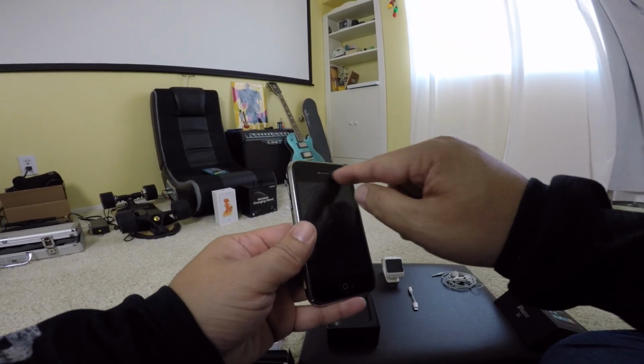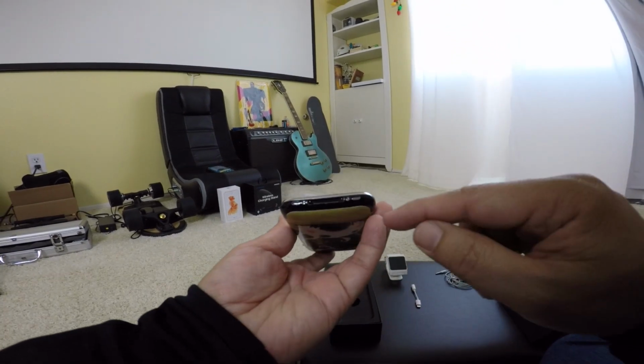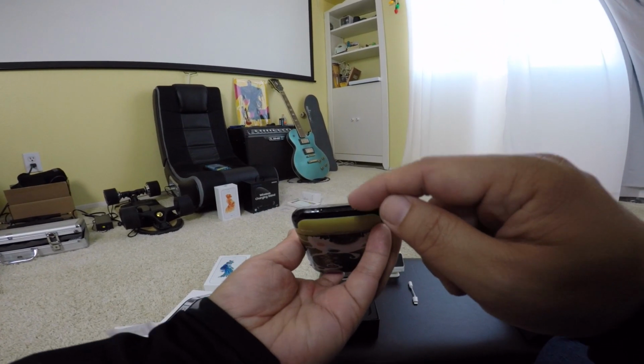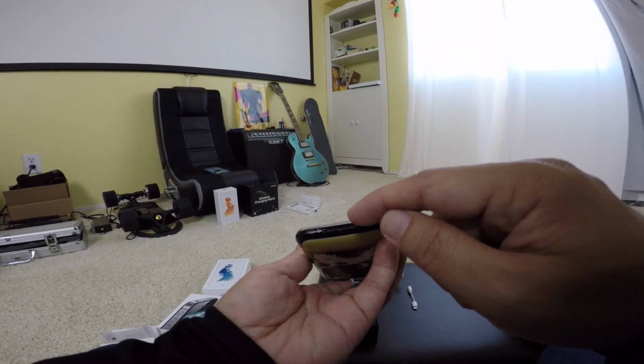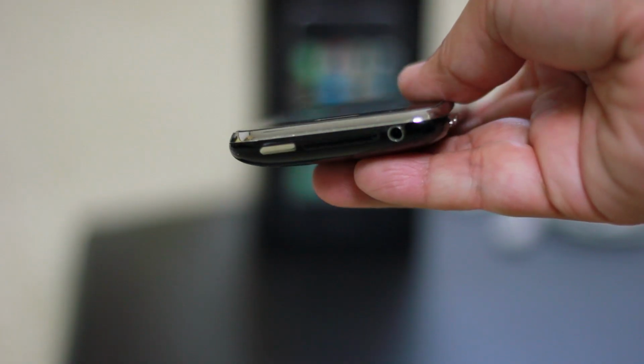No front facing camera, it's all flat. I think that's the mic right here for it. On the bottom here, speakers. And here's the power plug. No right power button here, it's on the top. Boom, press that for power.